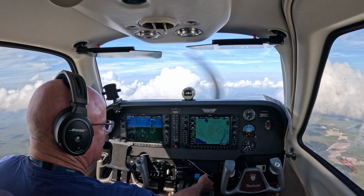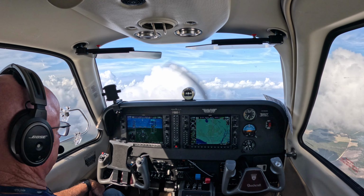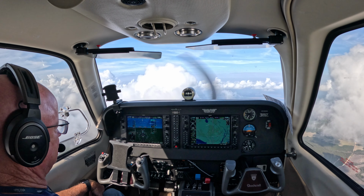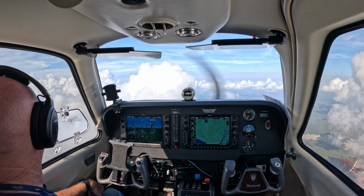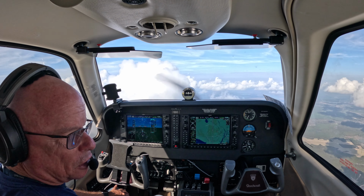Expect ILS 5 into Jacksonville. Descend and maintain 5,000. Descend to 5,000. Altimeter 3025. I'm going to get the strobes off now.